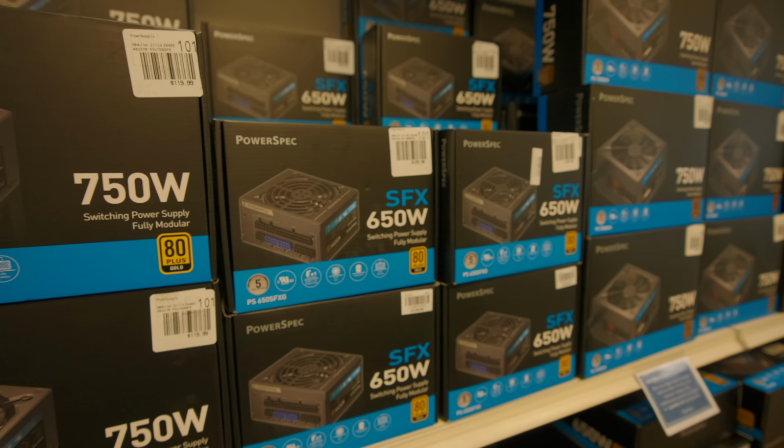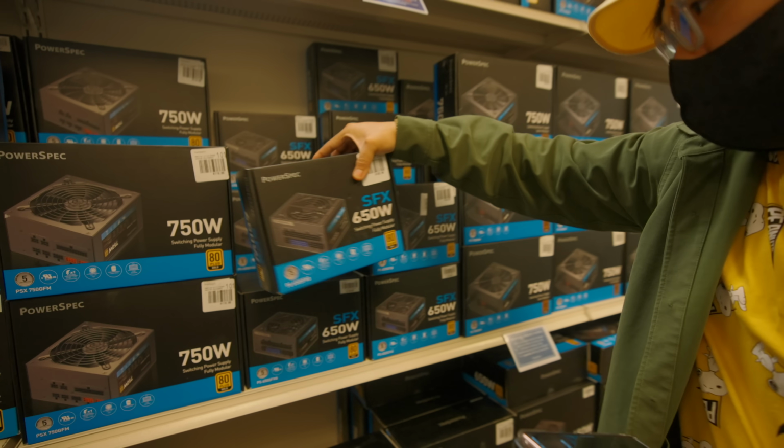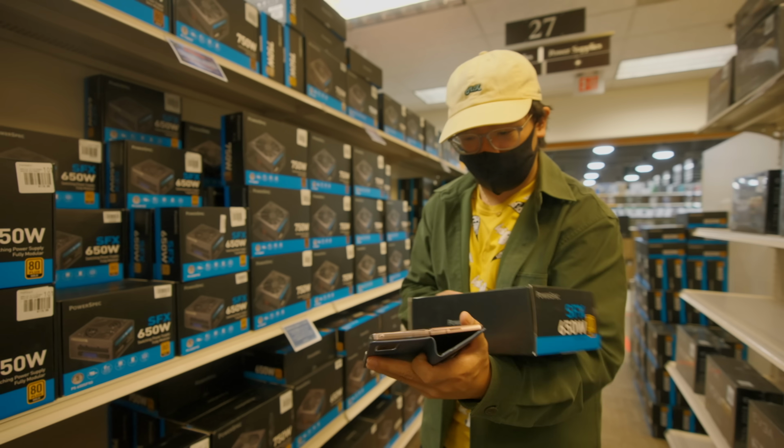All right, so we have 650 watt SFX power supplies here from PowerSpec. I think this is probably more than enough for what I need.